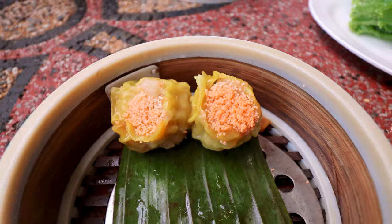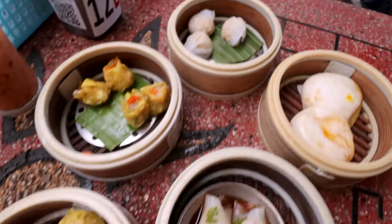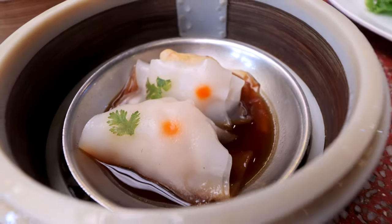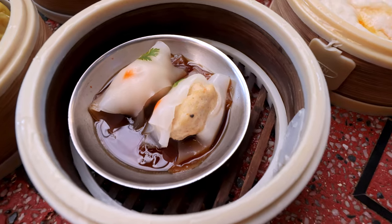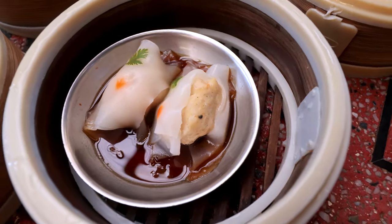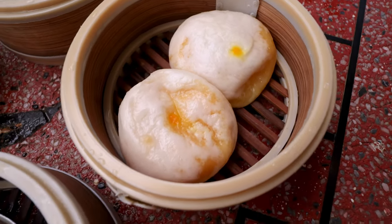I've got some shumai, I've got pork, and I've got shrimp. I've got prawn har gow, which I love this one. And we have these. I don't know the name of it, but she told me it was shrimp wrapped in a little rice paper wrapper. Looks very nice. And then we have the custard bao.